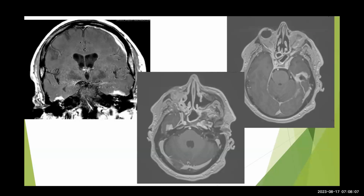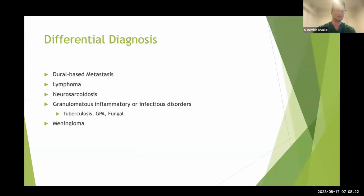Are you thinking like TB? Yeah, I mean, TB, fungal infections, things like that. Again, a little bit less common, but can still present with these odd infectious, inflammatory type lesions. Good. So yes, dural-based meds, I agree, it kind of looks like multiple lesions.